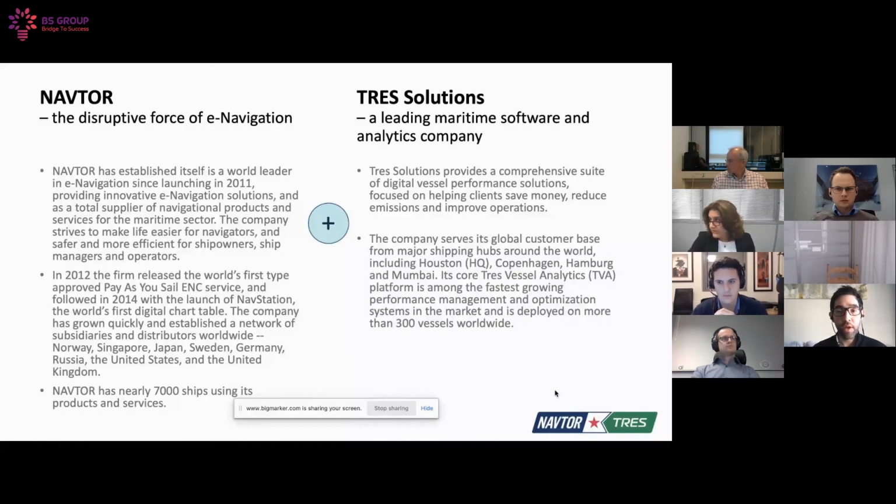Trace, we founded the company in 2016. The vision was to provide a comprehensive suite of vessel performance solutions, focused on improving operational and fleet efficiency, which has the net impact of saving money and reducing emissions. We serve over 300 vessels today, comprised of ship owners, technical managers, and charterers. We have teams based in Houston, Copenhagen, Hamburg, and Mumbai.